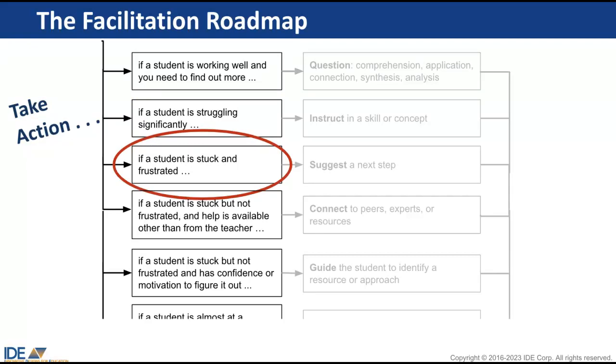If a student is stuck and is frustrated, not knowing what to do next, you'll want to suggest a next step. No need to completely teach the skill or concept. Just offer up the next step for them to try. Be careful not to ask too many questions to try to get the student to figure it out. In this case, the student needs help.